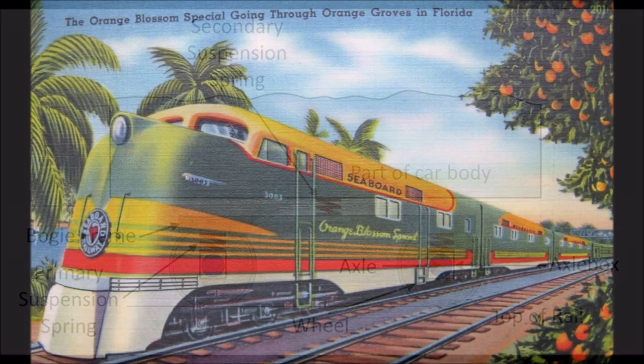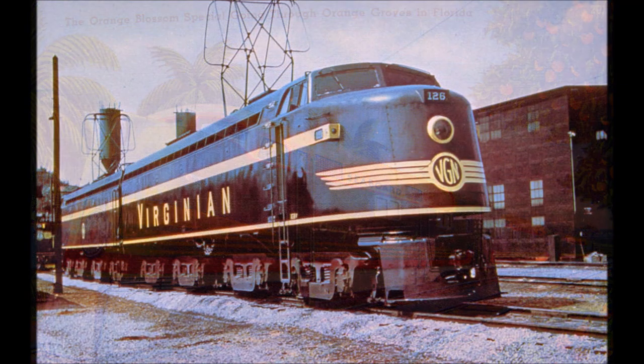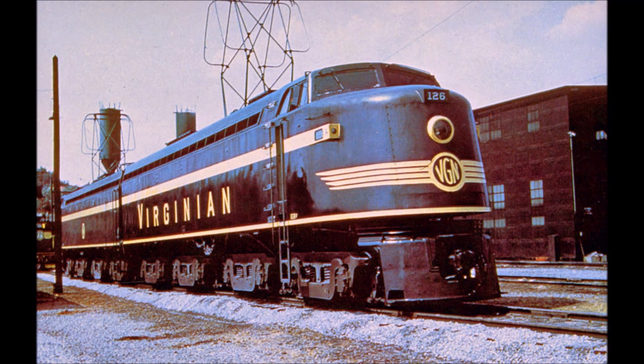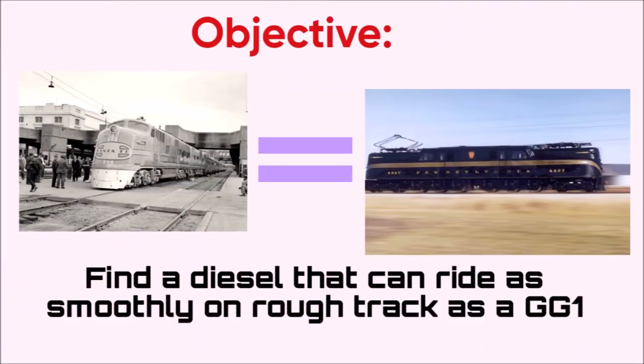The Seaboard Air Line was most desperate for a smooth riding passenger locomotive not powered by steam. The obvious answer would be to just buy an electric locomotive with wheel arrangements like the GG1. But they could not afford complete electrification of its system. So they had to go on to Plan B. Find a diesel locomotive that could ride just as smoothly on rough track as electrics like the GG1 instead.